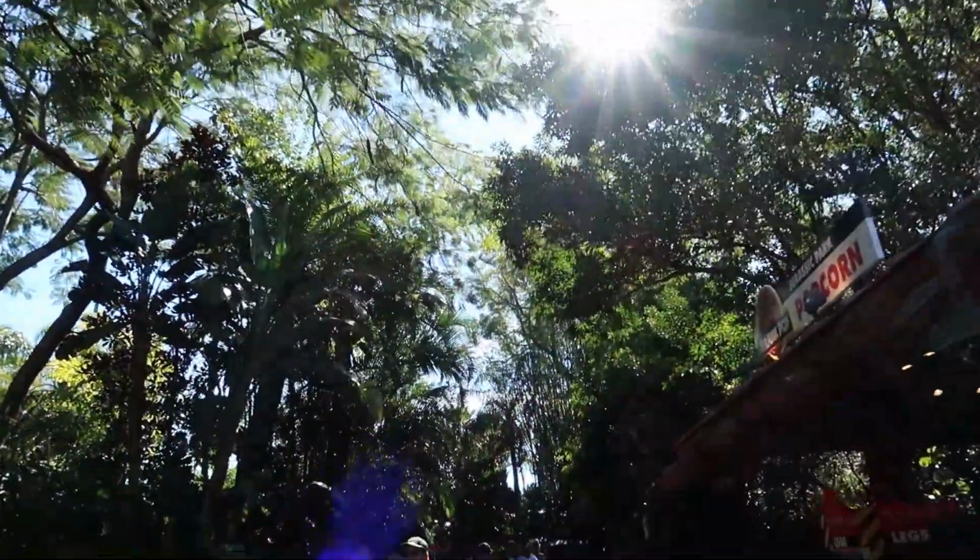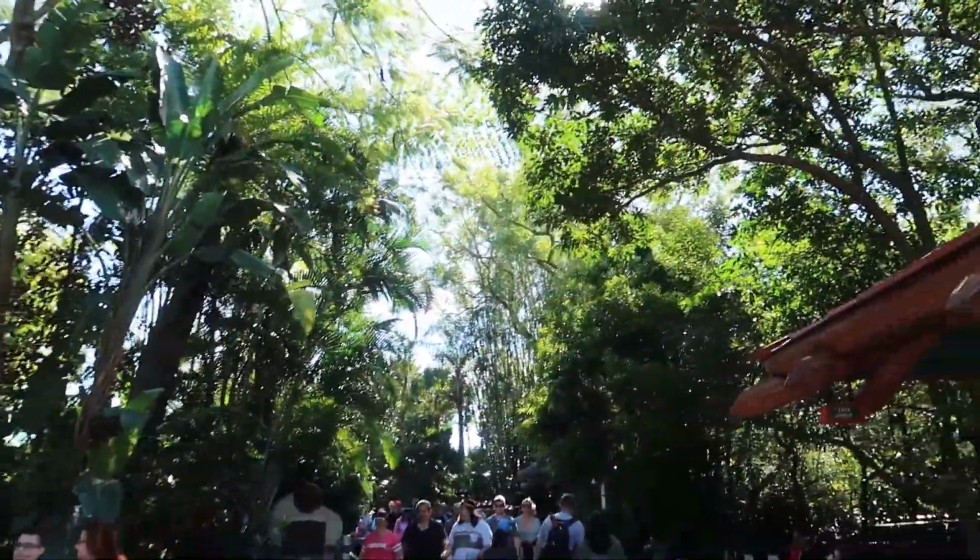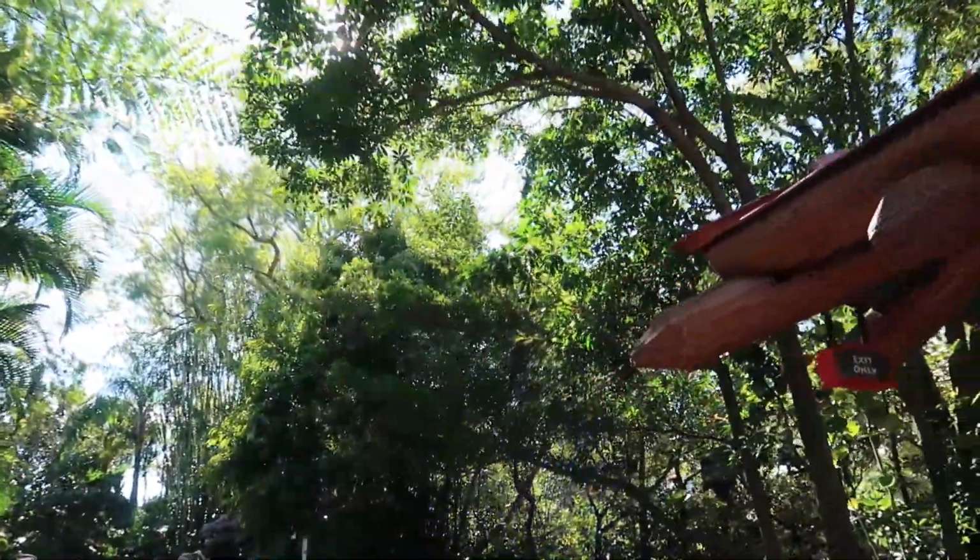I mean, that's how parks have illusion. When you walk through this park, you see how dense the tree line is over here. It's not really hard to see it.